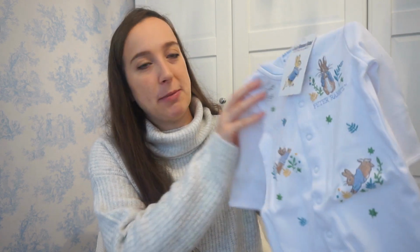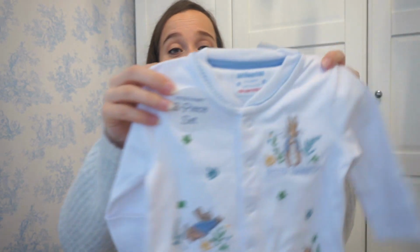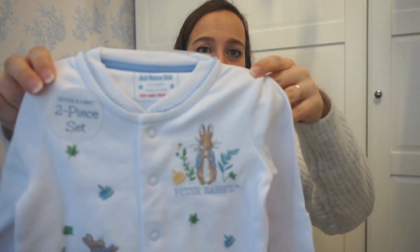And then me and Matt love Peter Rabbit. Like, I would buy probably everything for the baby Peter Rabbit if I could. But Matt's mum said she would buy us this one, which we previously didn't want to buy because it was a bit on the pricey side, but she kindly bought it for us, which was lovely. So again, 0 to 3 months from Jojo Maman Bébé? Not sure how you say it. But yeah, it's lovely. So it's white and it's got embroidered Peter Rabbit on it.